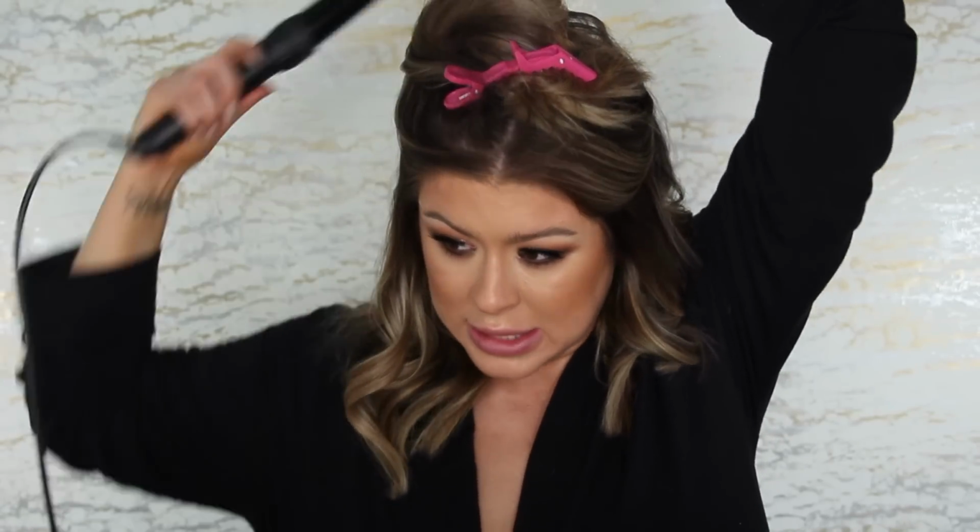And not only that, they're really expensive. Oh, and to clarify, I've only had extensions in my hair. I've done sew-in extensions before, but other than that, I've only ever used clip-ins. So when I say hair extensions, I mean clip-ins.